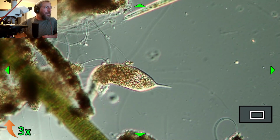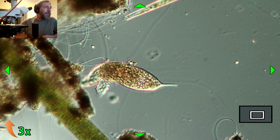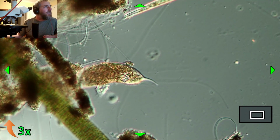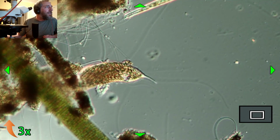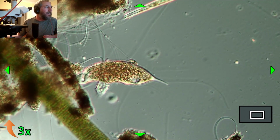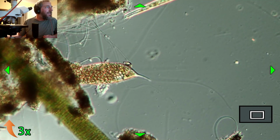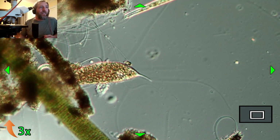The ones we saw before had sort of a row of little jewels that ran down the body. That was kind of cool. This one is actually one of my favorite little critters. These long-necked things are kind of cool.